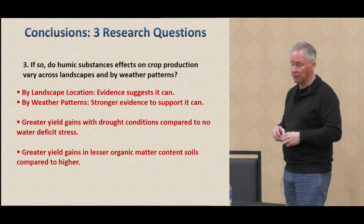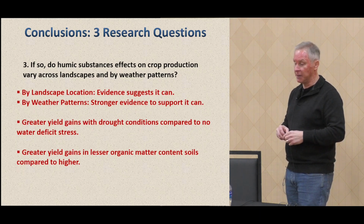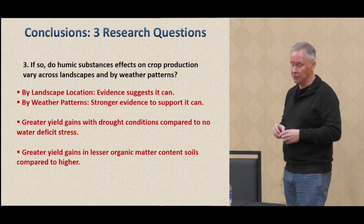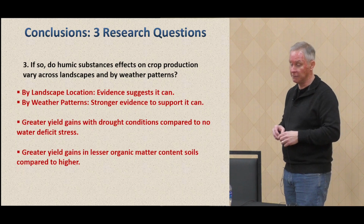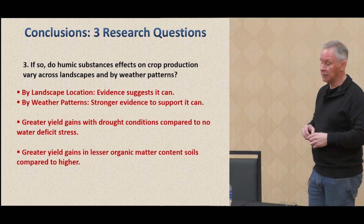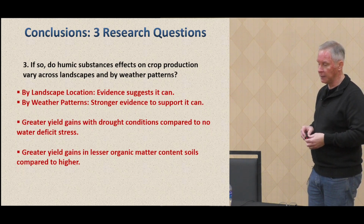In the weather patterns, we've had very strong evidence that you get a much bigger effect in drought conditions up to a certain point. If it gets too droughty and everything dies, it's not going to do any good. But in marginal to somewhat severe drought, it does. You get a big benefit from it. And same with the organic matter. You might get a bigger yield gain in lower organic matter soils than higher because of all the benefits that you're already getting from the organic matter.